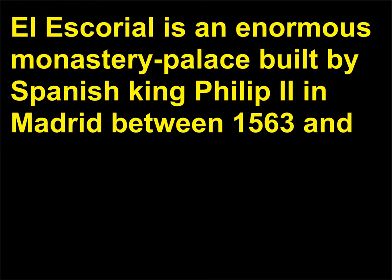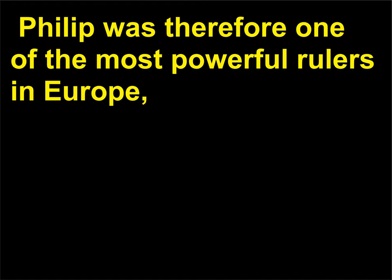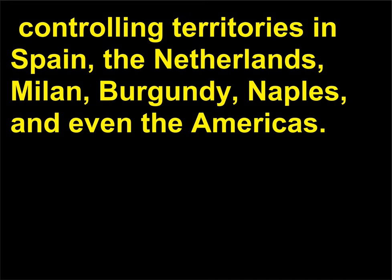El Escorial is an enormous monastery palace built by Spanish King Philip II in Madrid between 1563 and 1584. Philip II took over control of Spain after his father, the Holy Roman Emperor Charles V, abdicated. Philip was therefore one of the most powerful rulers in Europe, controlling territories in Spain, the Netherlands, Milan, Burgundy, Naples, and even the Americas.